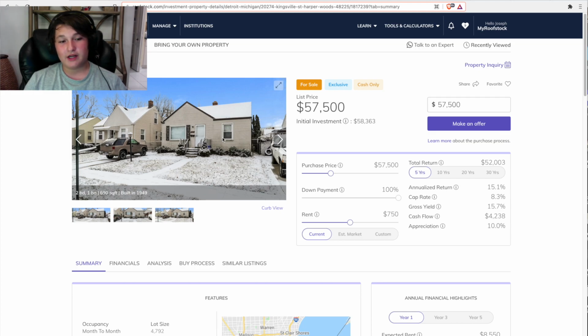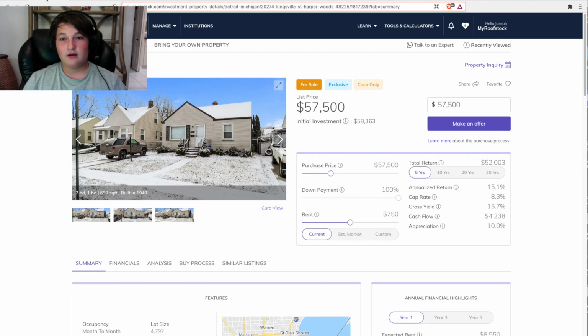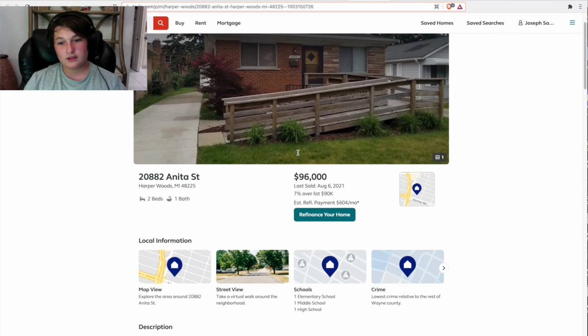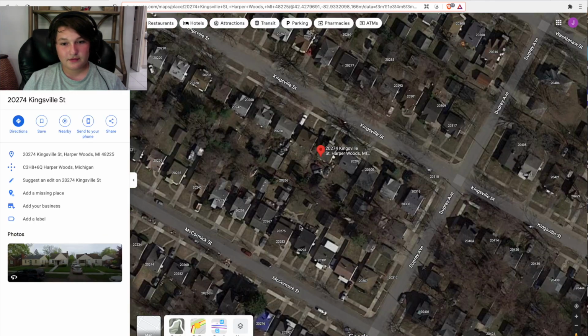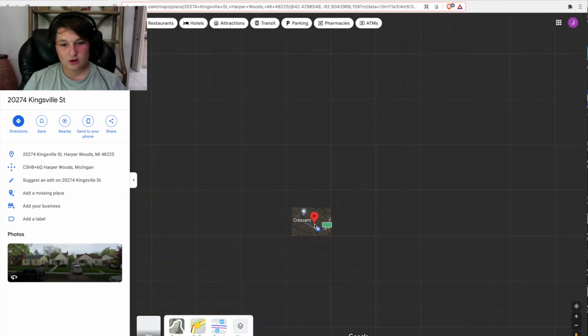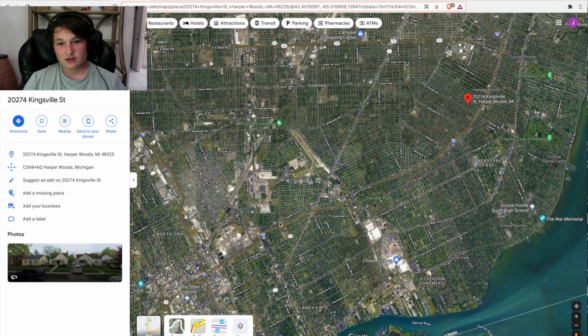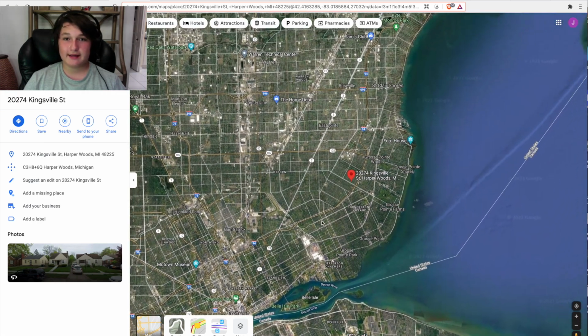It looks a little different, but it's sold for, let's see, how much more? It sold for quite a lot more, almost $40,000 more than the house we're looking at today. And it's same bed, same bath, around the same area. Well, it's closer to the road. So if we look at the map, that house would be over here in this area. So it's a lot closer to downtown Detroit. So that might be the reason why it's more expensive.